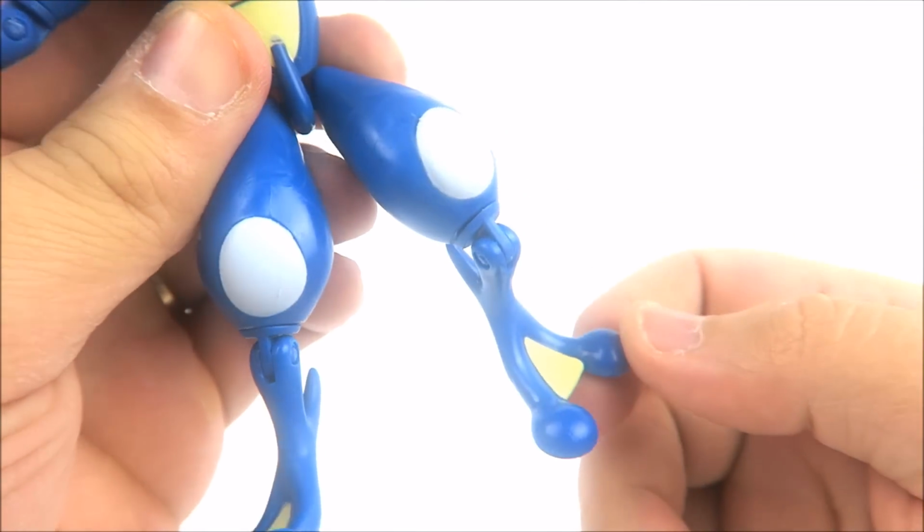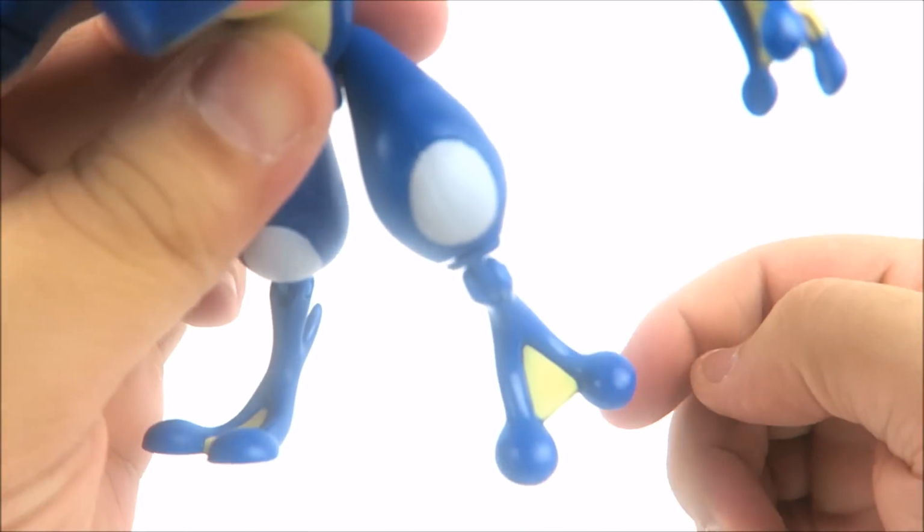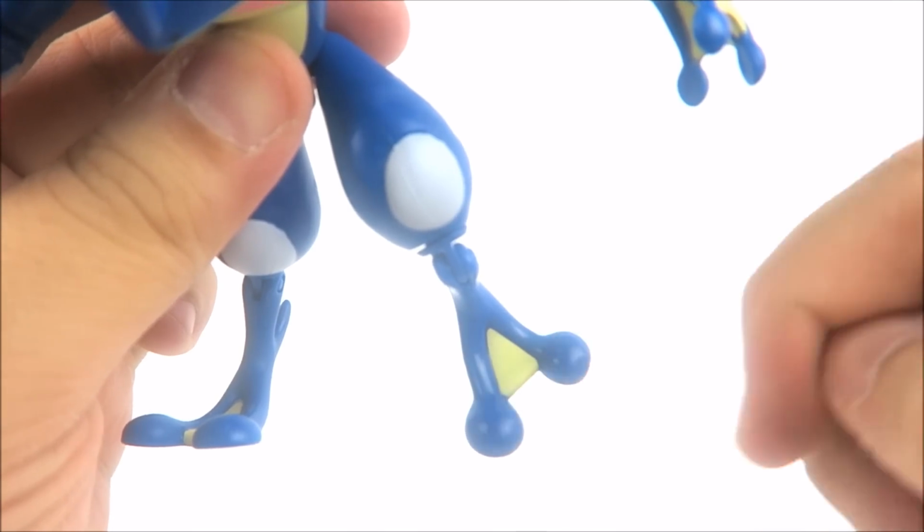You can see the back of the foot, and here where he's able to stand, where he has the flatter platform at the tip of his toes. And again, you have the yellow and the blue separated.